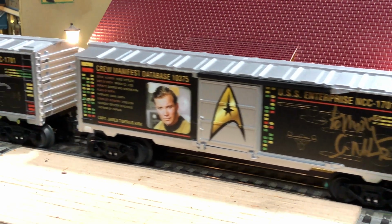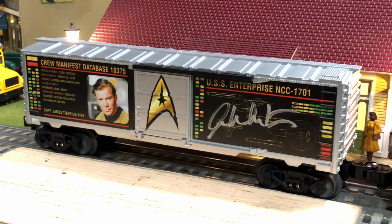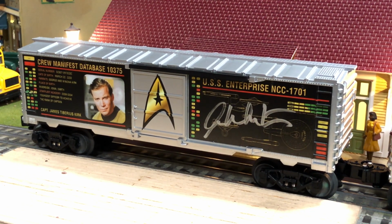Well, I went to another event last December, a Comic-Con in Columbus, Ohio. And I said, well, you know what? I'd like to get something a little bit cleaner on the box car. So I picked up another box car. I took the shell off the trucks, or off the frame. I took the doors off the shells. And so when I handed Mr. Shatner the box car, nothing was going to impede on him being able to sign it. So I got 2 box cars with William Shatner's autograph.